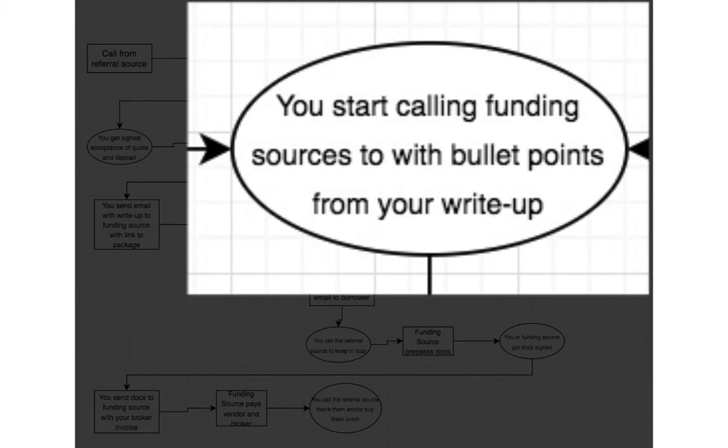You're not telling them the name of the company at this point because obviously you don't want any chance of them going out and poaching the deal. Not that too many funding sources will do this, but it does happen occasionally. Just tell them all the bullet points of the deal, and then lay out the question to the lender. Hey, is this a deal that you think would fit in your wheelhouse? And the lender will come back to you and say, yeah, this is something that I'd like to look at. Or there'll be something in there that you said that says, no, this won't work.